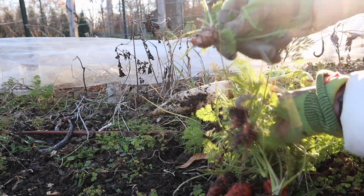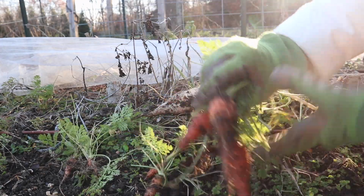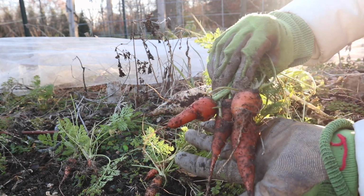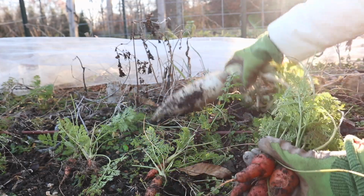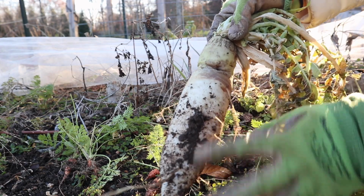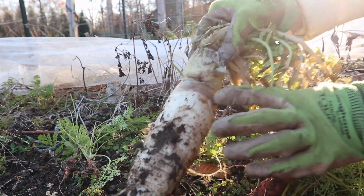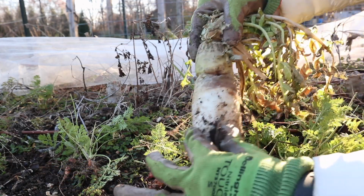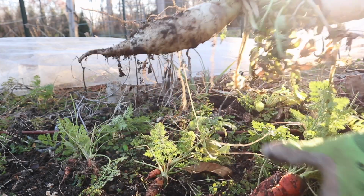Some of these carrots are too small to really bother with, but there's some okay sized ones in there. I think this is a smaller variety anyway, which is probably why they're smaller. But this daikon radish is a pretty nice size underneath the soil. So anything that was above is a little bit damaged, but anything that was underneath the soil kind of insulated it, so that part is probably still pretty good.